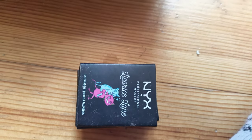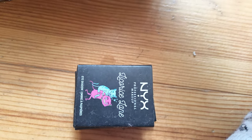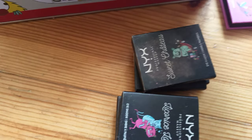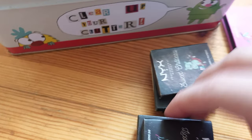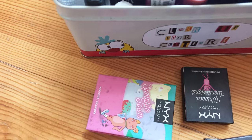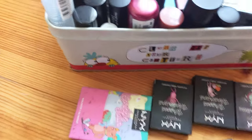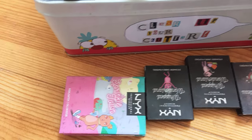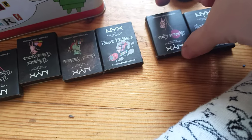Then I have all my next eyeshadows. They're magnetic, and they're kind of stuck to this box that I keep them in, but not too badly. This one too. I'm gonna start from this one. I'm gonna put them in a row.